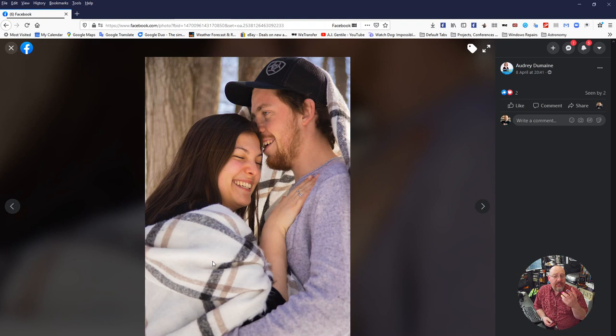Fantastic portrait here of this couple for Audrey. The only thing I find is it's just a little bit tight. We do see the playfulness of this couple, which is fantastic. The smiles. But honestly, Audrey, fantastic comme image. On va passer à la prochaine.